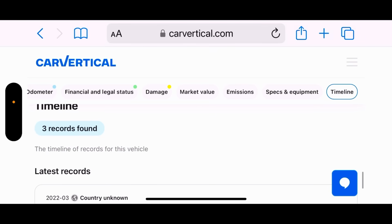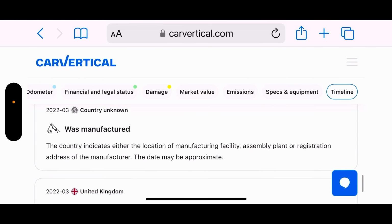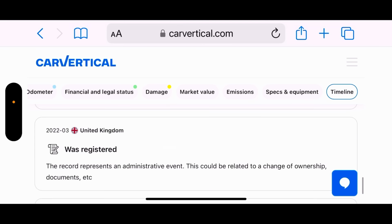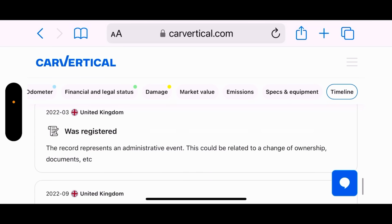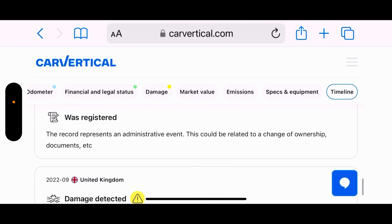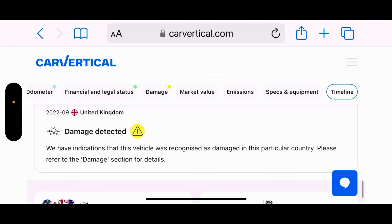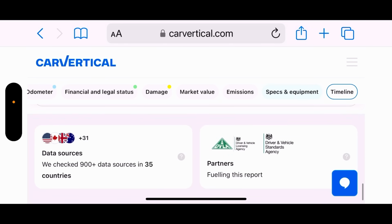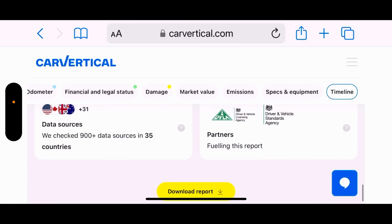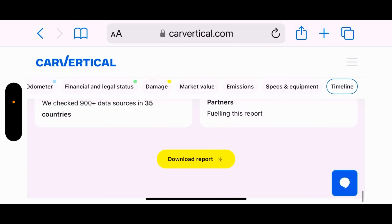Also, you've got your market values on here, your emissions, your specs and equipment, your timeline, which is very interesting. You're not going to get a great deal on this particular one because the vehicle's 2022. So you've got your registration date there on the 3rd, 22. And then damage detected on the 9th, 22. So this vehicle was literally 6 months old before it got written off, which is unbelievable. So data sources, you can see there, were checked: 900 plus data sources in 35 different countries.